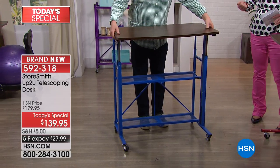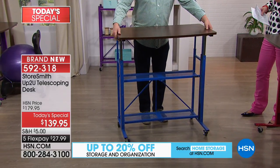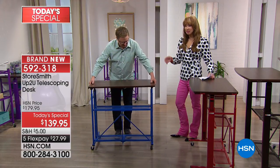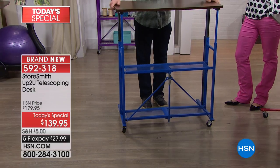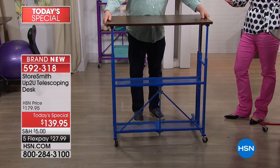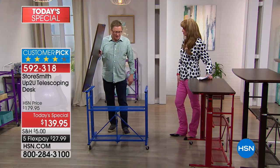You know them for their quality. And this is a whole new platform, I guess pun intended. Our crafters were the first ones to jump in on this hot new category of furniture, desks. And what's brilliant about this is it's a desk when you want it to be a desk. It's a folding kitchen island. It's a portable bar. It's a printing station. It's a great desk. It becomes what you want it to be when you need it to be, at the height that you want it. All for the first time for $27.99 on FlexPay.